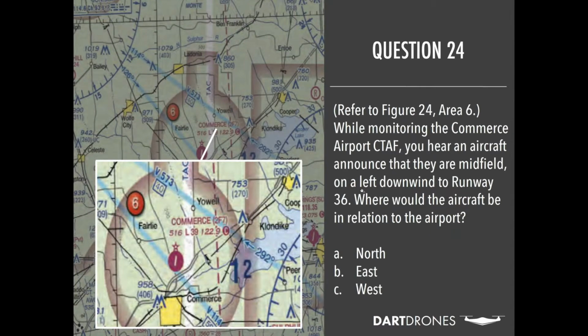Okay, next. So here's one that has also been giving a lot of folks some difficulties, much like those boundary questions between our controlled and our uncontrolled airspace with our G and E areas.